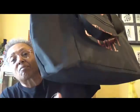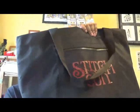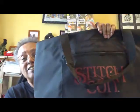So let me first start off by showing you our bag. This is a beautiful bag. It's huge. It holds a lot of stitching and purchases. Great bag. We also got an Ort jar with the symbol of the state of Ohio.